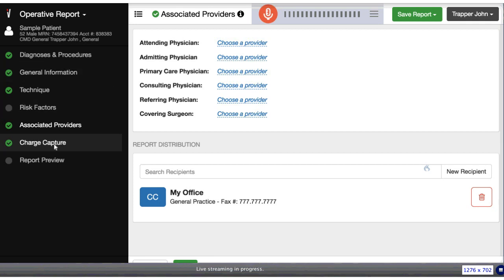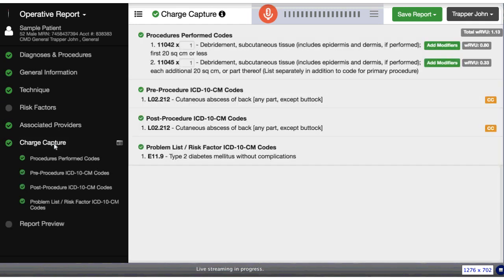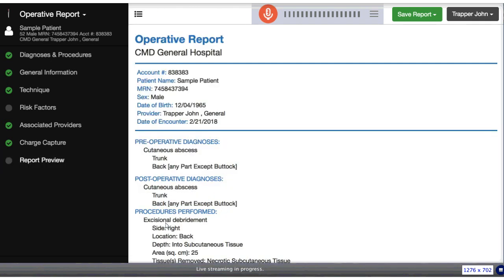On the charge capture, this really is based on the documentation that was done. The Vincari rules engine is looking at the way that those questions were answered to generate a CPT and an ICD-10 code, mainly geared at sending it back to my office for billing. Most specifically for the office, mainly because at the hospitals, our clients mostly have said, what we really need is the excisional debridement with all of those questions answered so that my coders can do their job.